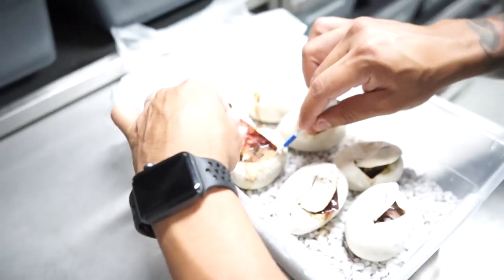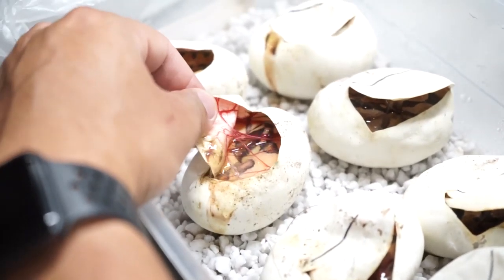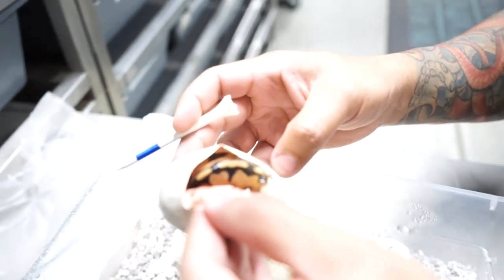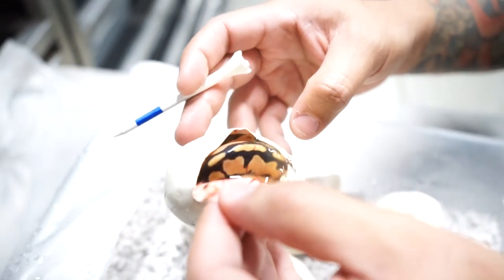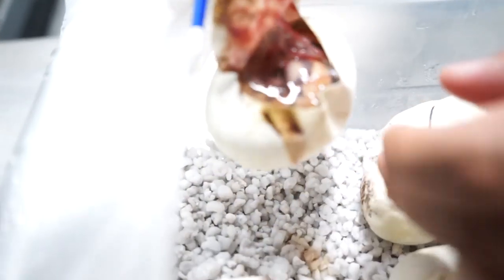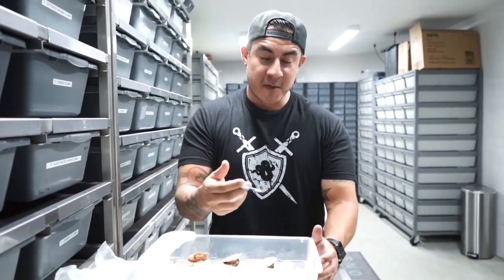And again, another orange snake. I would say orange dream, inchy, something, something. Orange dream again, something, something. And another orange snake. I'm telling you guys, those are some great odds. From the looks of it, it looks like there's 6 orange snakes, 1 normal.